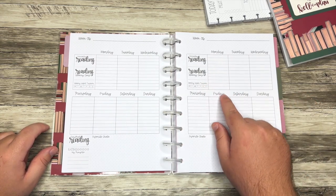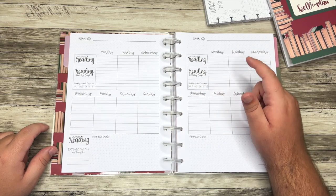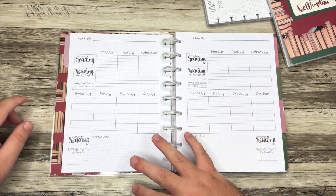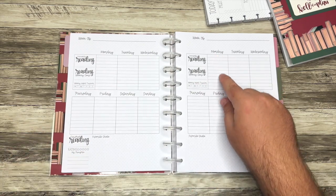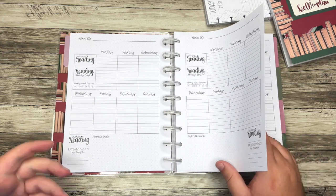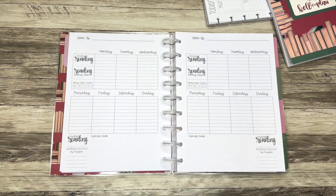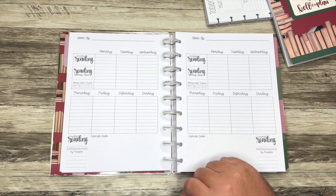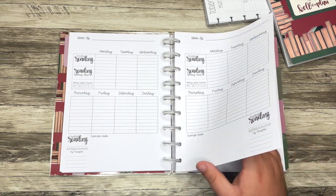You could use this like a lined vertical vibe and do some weekly to-dos, or turn this into your goal planner and have this be all tasks that you want to do in terms of your goals. So lots of different things you can do for this. If you wanted to use it for reading, you could journal here about what you read that day, or just keep track of what you read that day.